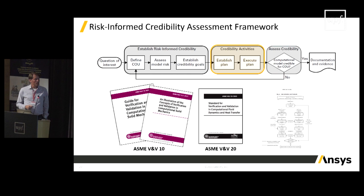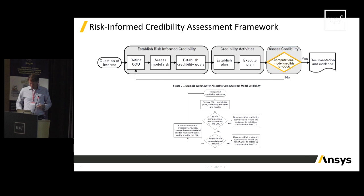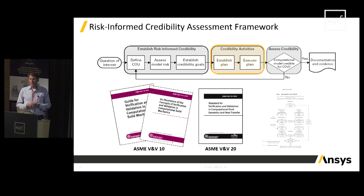And that's where we rely heavily on ASME VNV 10 and 20. And personally for me, VNV 20 is the one. It lays out procedurally all the things that you need to do in terms of verification, validation, and uncertainty quantification. It's very well written in my own perspective and very helpful. I've learned a lot from that standard.